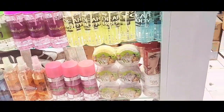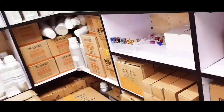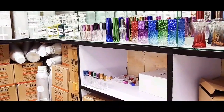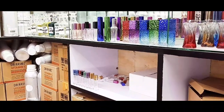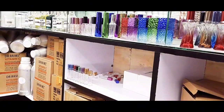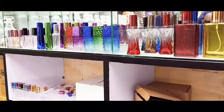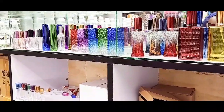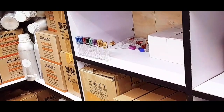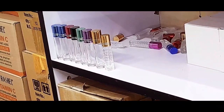Then on the final floor, F13, there is this beautiful place where they have different types of body oils and perfumes. Here they also do refilling. Those small 1 ml, 3 ml bottles are 30 bob each if you don't have a bottle. If you have, then to refill it is 100 bob, 150 bob, 200 bob, depending on the price and the ml you want. Then there are also different classic types of perfumes.